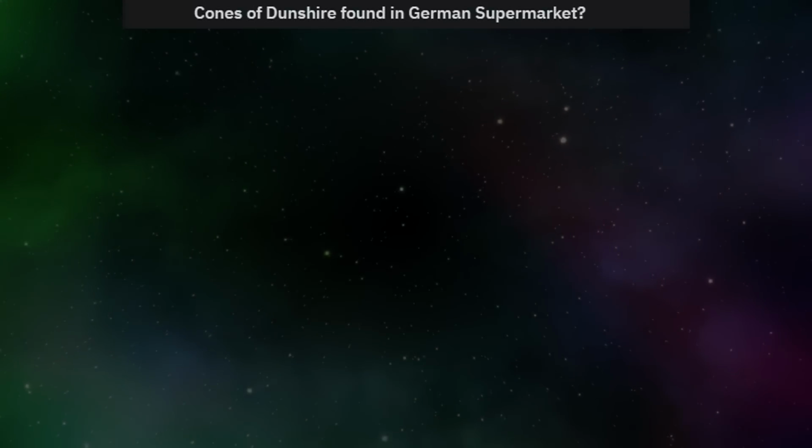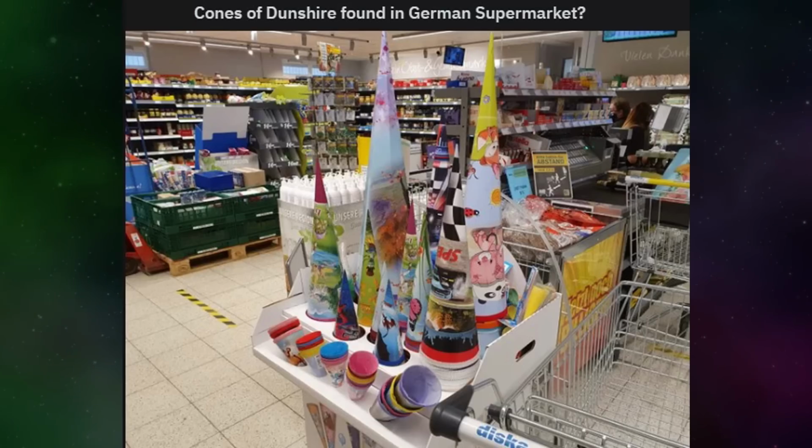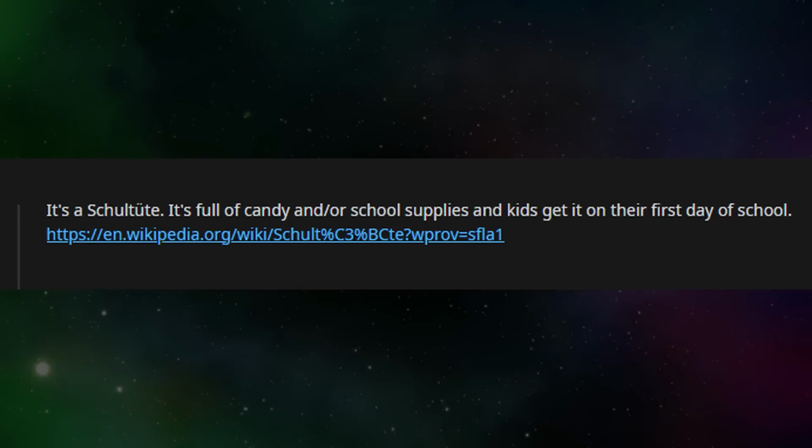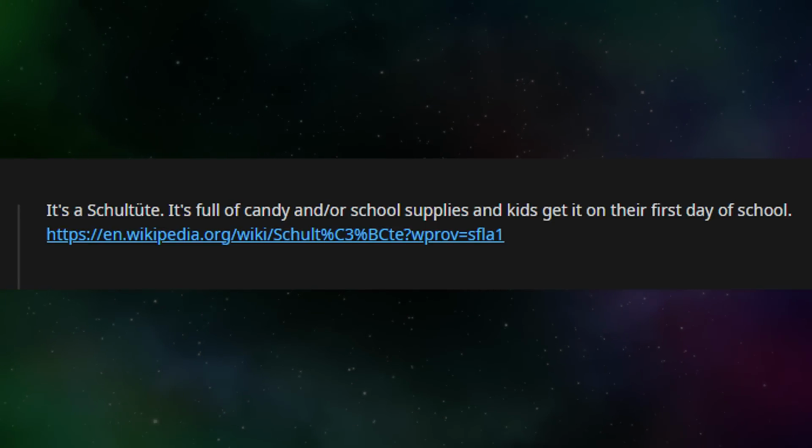Cones of Dunshire found in German supermarket. It's a Schultüte. It's full of candy and/or school supplies and kids get it on their first day of school.